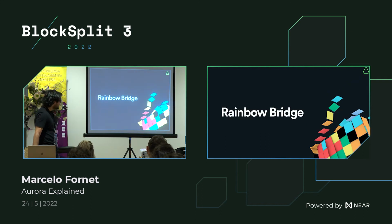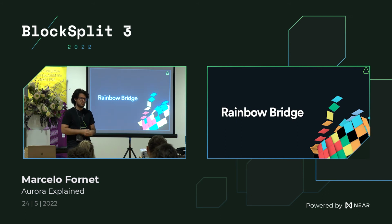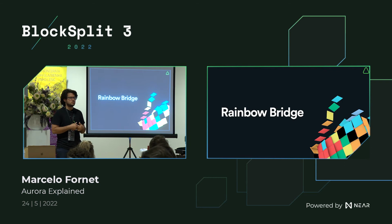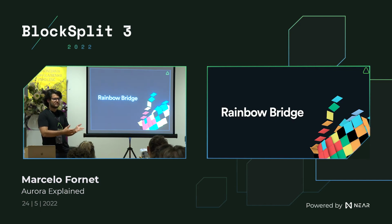So, a little bit moving now from Aurora Engine and talking a little bit about the Rainbow Bridge. This is the tool that we have today to make arbitrary cross-chain communication between NEAR and Ethereum. In particular, right now, one of the main applications on top of the Rainbow Bridge is transferring assets between one chain and the other. And this is what enables having ETH as the base token in the Aurora ecosystem: we can actually bring ETH from Ethereum to NEAR. And once it's in NEAR, it's already available to Aurora as well.